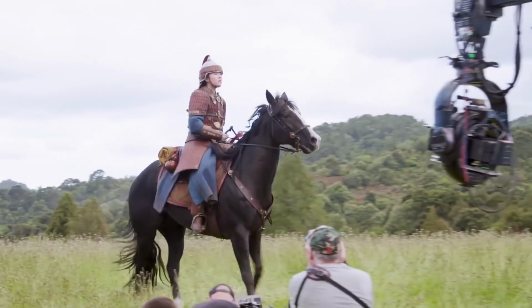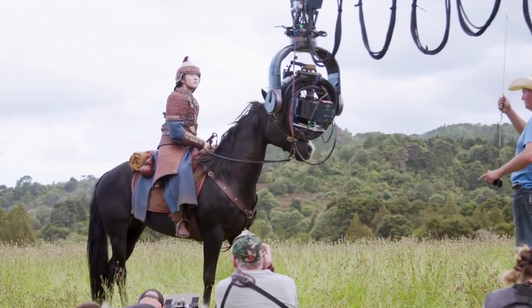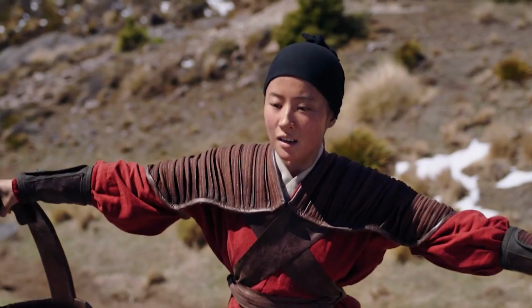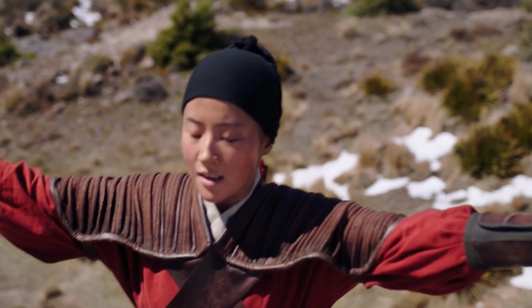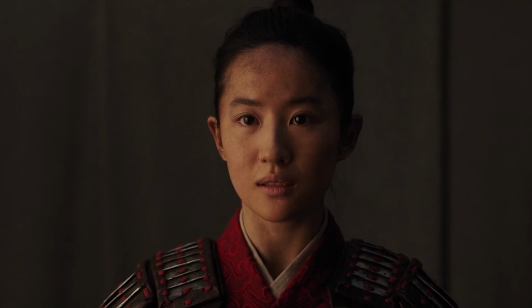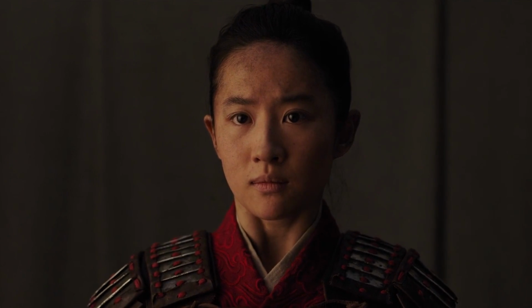Several tests were done so Yifei could both look convincing as a male, but also appear as though she didn't have even a speck of makeup on her. Nature, nerves, and the action set pieces were another obstacle in consideration when designing the invisible makeup look. Kum claimed that silhouette and shape were key to differences between the male and female form.